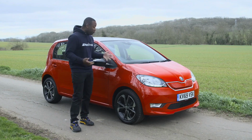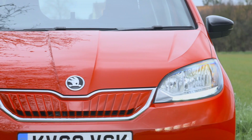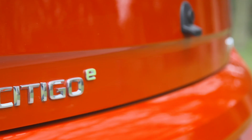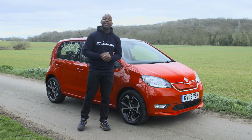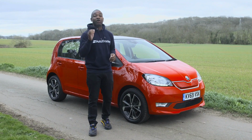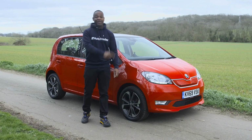This is the Skoda Citigo-e, and it's really cute, isn't it? Now, it might look like a normal Skoda Citigo, but there's a clue in the name: E. It's all electric. That means they've ripped out the internal combustion engine and replaced it with an 82 horsepower electric motor and a 36.8 kilowatt hour lithium-ion battery pack.